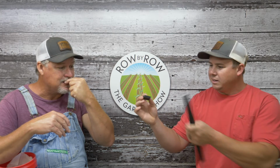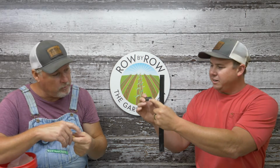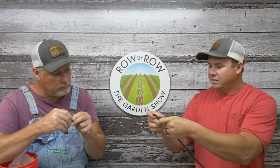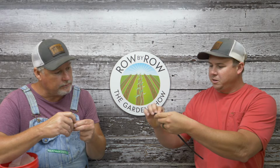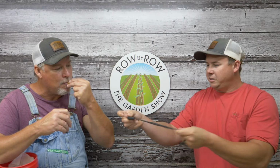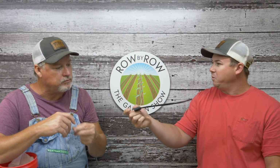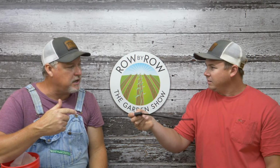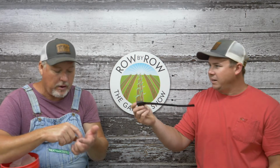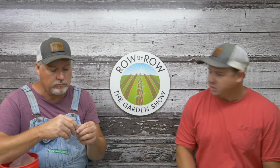So this is a simple little piece of plastic right here, and it's got kind of a narrow end and a wide end. You put it in that narrow end there, and all you got to do is fold it over two or three times and cinch it right there, and it is sealed. It ain't going nowhere. And if you do need to flush the end out, you just undo that real quick and you can flush the end out. You can push that back out of there, and you're good to go.